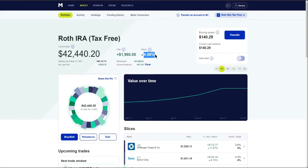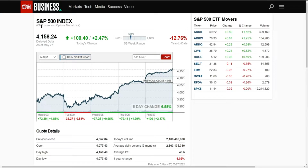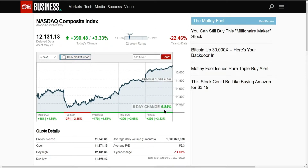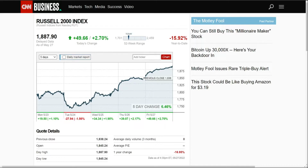And again, if we compare this to the S&P 500 and the other indexes, we can see here the S&P 500 is up 6.58%. So our portfolio didn't perform as much as the S&P 500, up 6.58. The Dow Jones 6.24. The Nasdaq is up 6.84, and the Russell up 6.46.